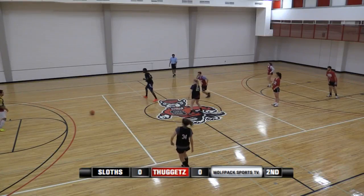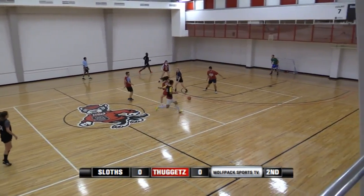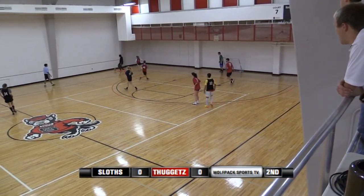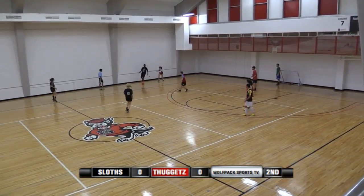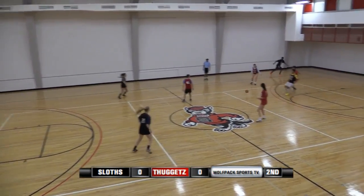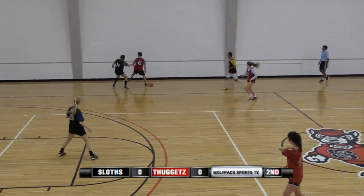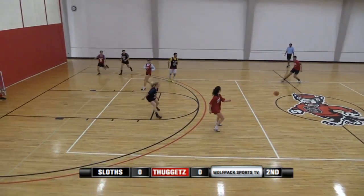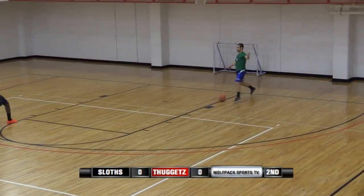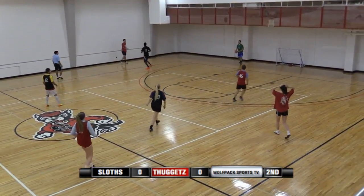Welcome back for the second half of the Co-Rec Intramural Indoor Soccer Championship. The Thuggetz taking on the Sloths. Now the Sloths going from left to right, wearing the black. In the red, the Thuggetz going from right to left. It's a 0-0 score. But both teams have had some good opportunities, though I would say, Michael, the Sloths have had the best opportunities. Definitely, as we've already stated, they've definitely controlled time of possession game. They've had a lot better opportunities than the Thuggetz have.